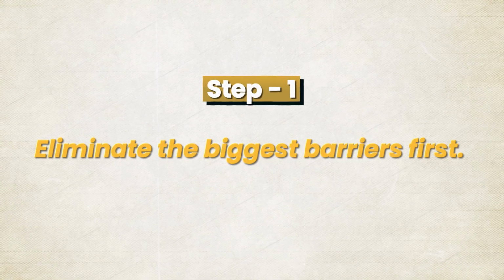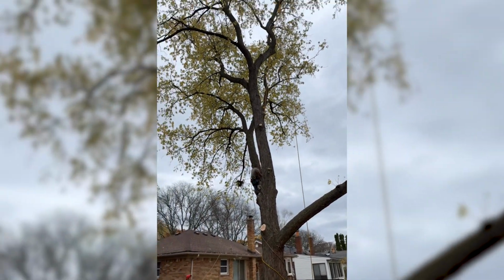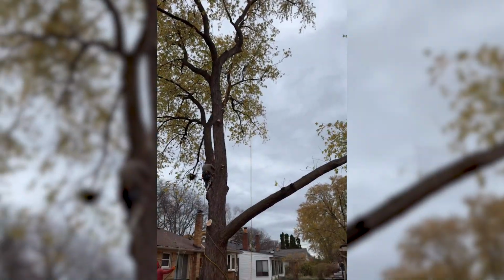Step 1, eliminate the biggest barriers first. Before we even stepped inside, we decided let's handle the things that are scaring most buyers off, which is the fact that there are death trap trees in the backyard that are held together literally by wires to keep from falling down. So we're like, let's get rid of that. And also, what's the other issue? These trees are blocking the ability to put in a full-length driveway all the way to the back. It's another thing that we felt that we needed to handle ASAP.